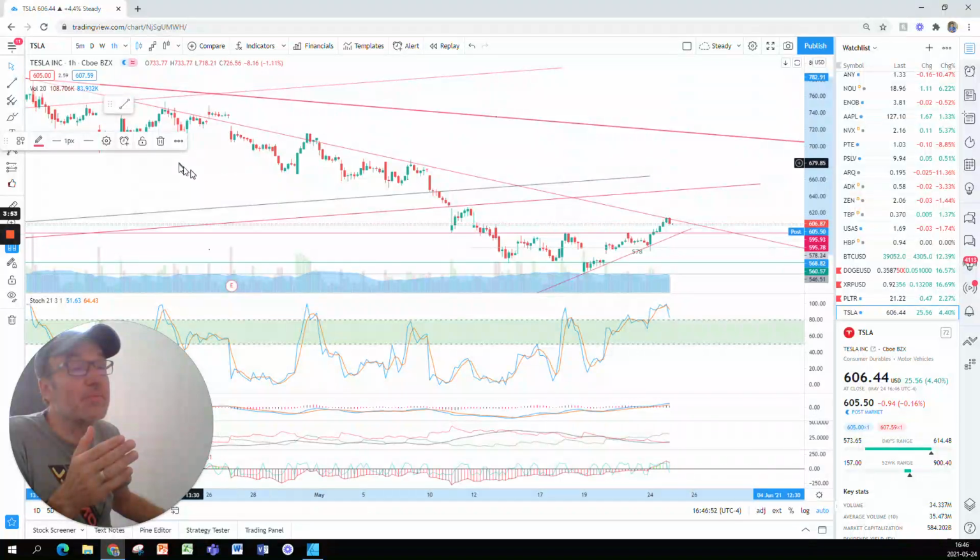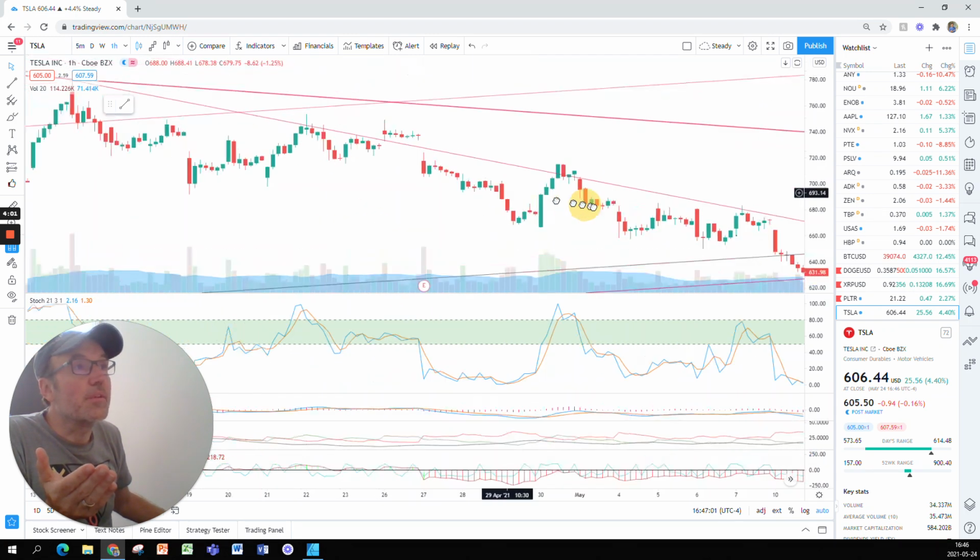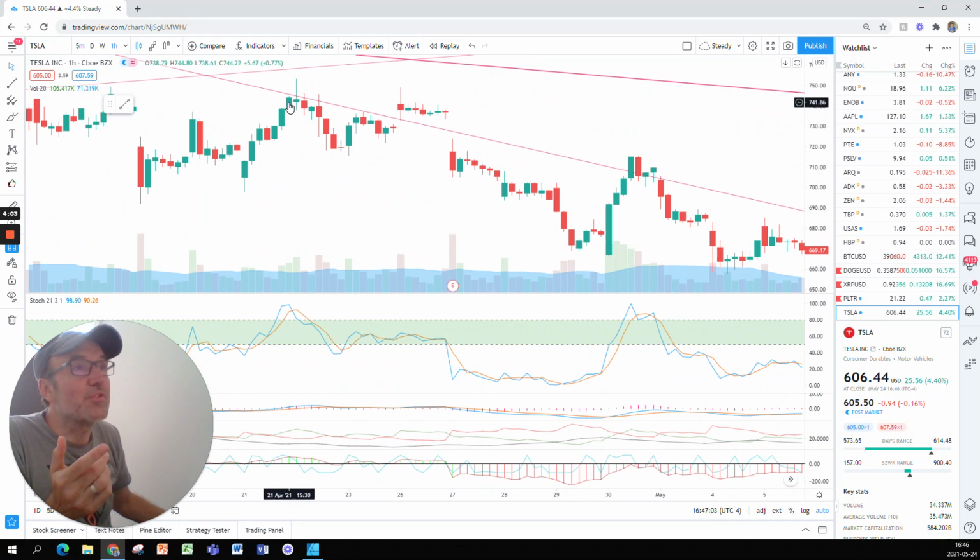Red candle here. So far it seems like we have been rejected by the resistance here, like we have been rejected a lot of times. Look at this here, the 21st of April. We tried, we touched, we had a wick outside, we came back, then we had a red candle, and then we just lost the battle.